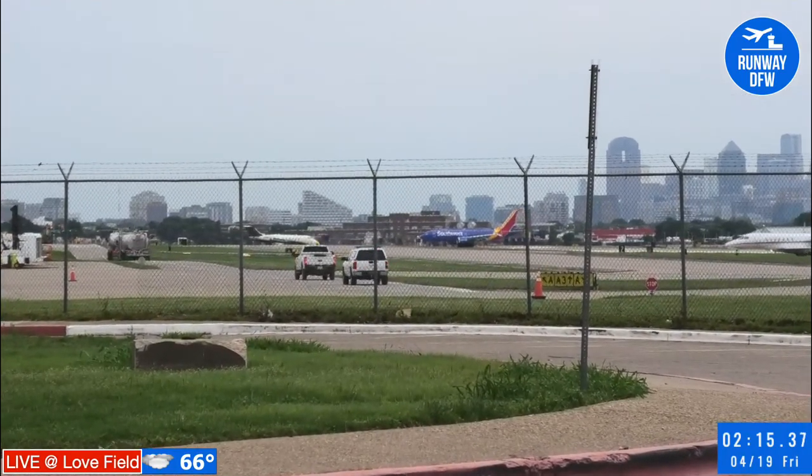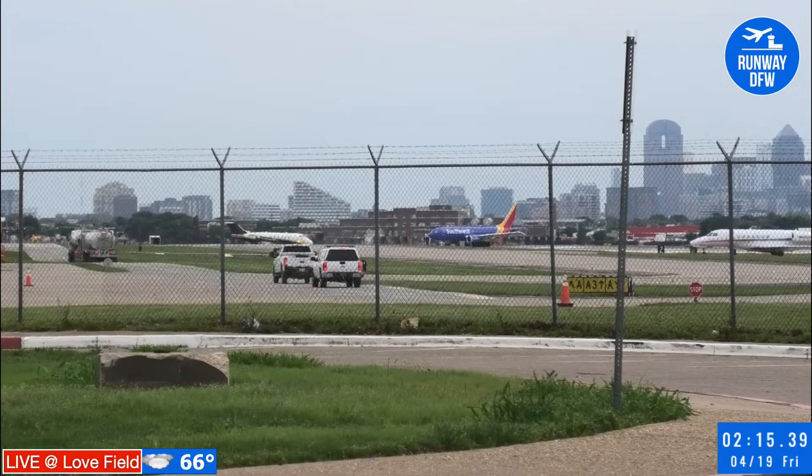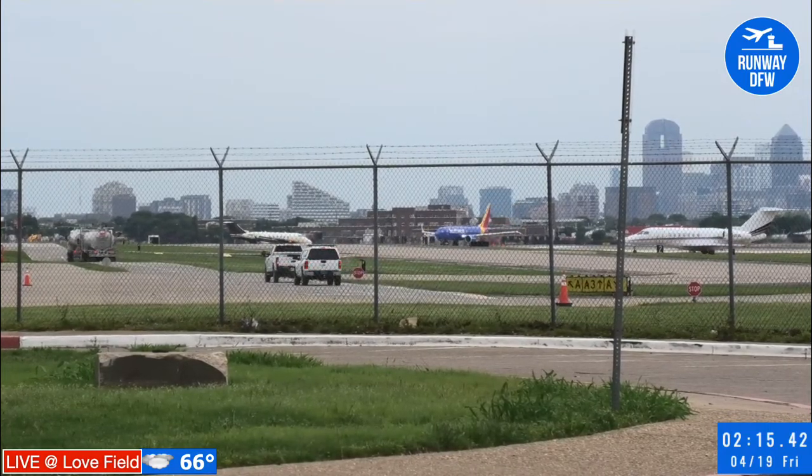Southwest 5111, RNAV to Barry, runway 31 right, full length, clear for takeoff. RNAV Barry, clear for takeoff, Southwest 5111.